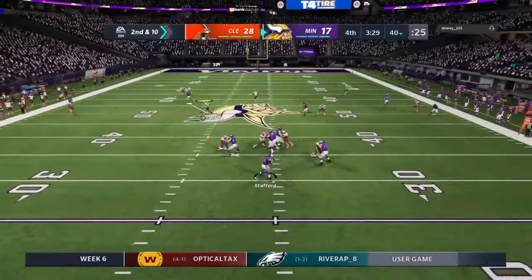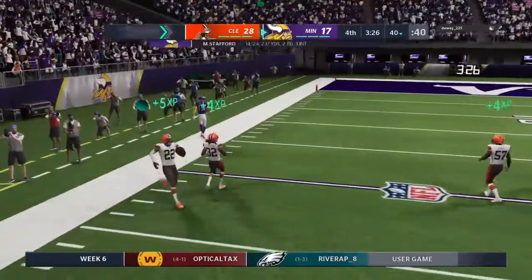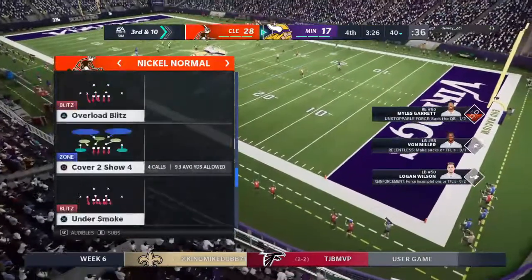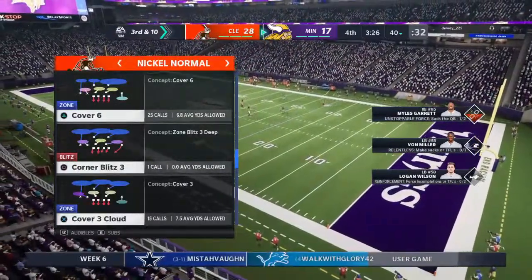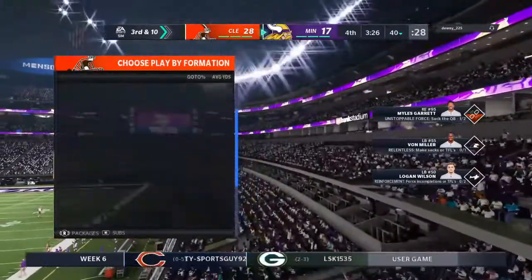Back to the air. Stafford on 2nd down. Lets it fly for Thielen. And he overshot him there. It's out of bounds, incomplete. They'll probably spend a little extra time dissecting the game film after this one. I think part of their plan was to hit him over the top with the deep ball. They've been unsuccessful all night.